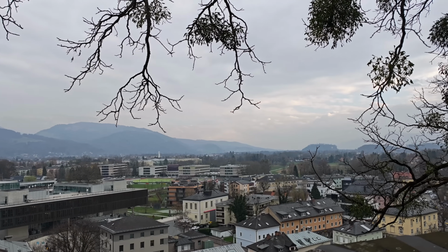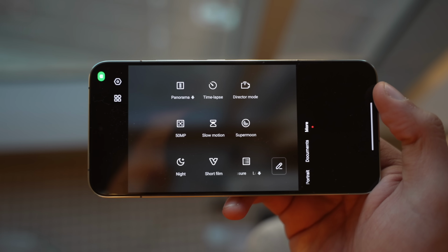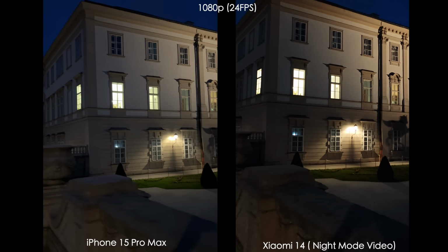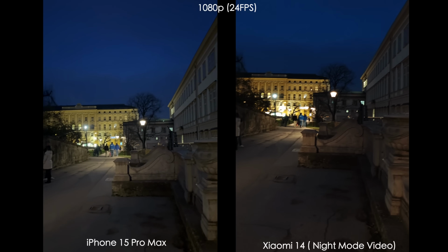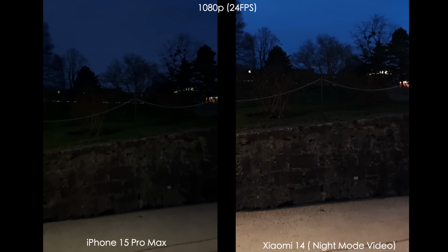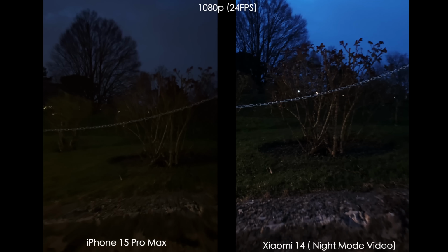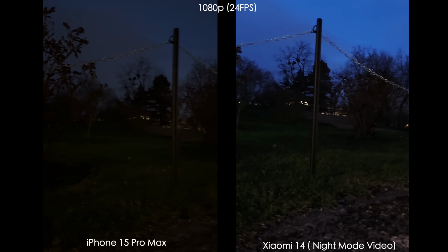One of the best parts about the video performance is that we have a special built-in night video mode, and this is actually surprisingly good when I compared it to the iPhone 15 Pro Max, which I think is the best smartphone when it comes to videos overall. Although this night video mode is only limited to 1080p at 24 FPS on Xiaomi 14, the scene looks very bright, noticeably brighter with less noise compared to the iPhone 15 Pro Max.